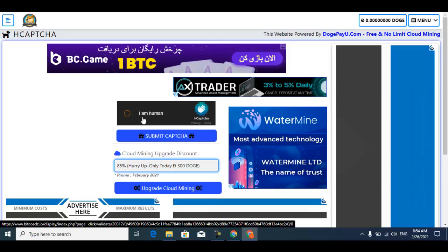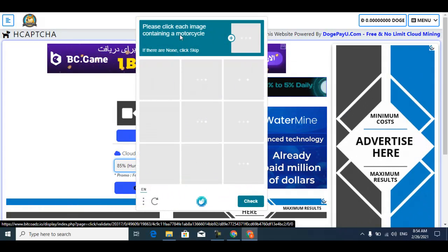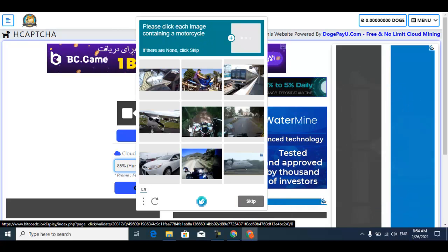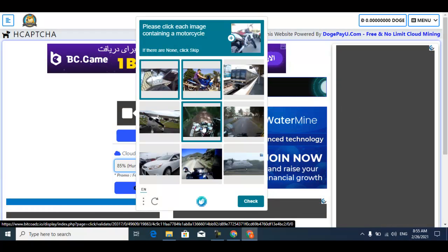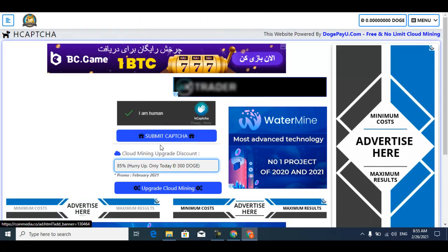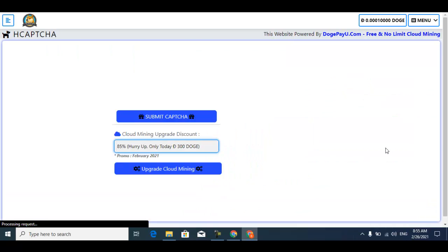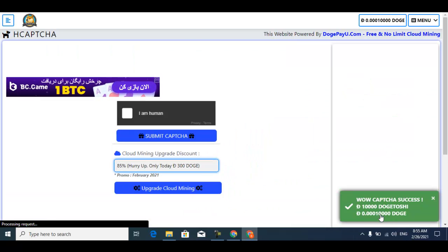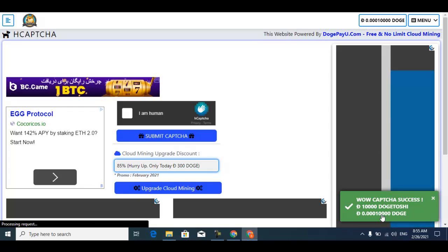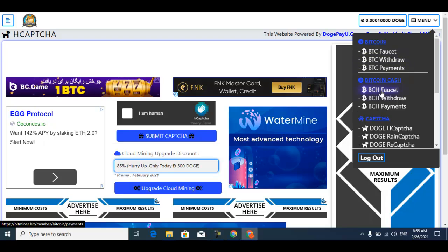Okay, just click I'm not a robot. Okay, please wait. This one will tell you the motorcycle. Just click the motorcycle available in this picture. Just click check and just click submit captcha. Okay, every time you click submit captcha, this will pay you this much Doge. Okay, 10,000 Doge.